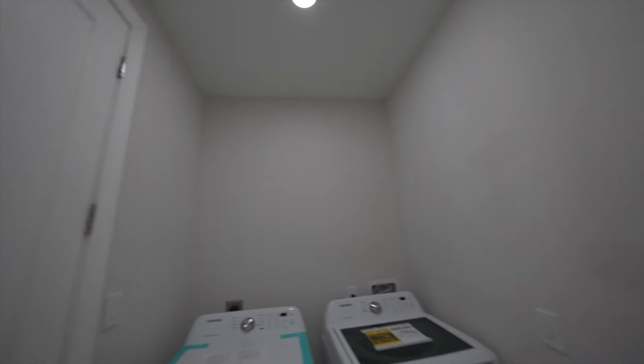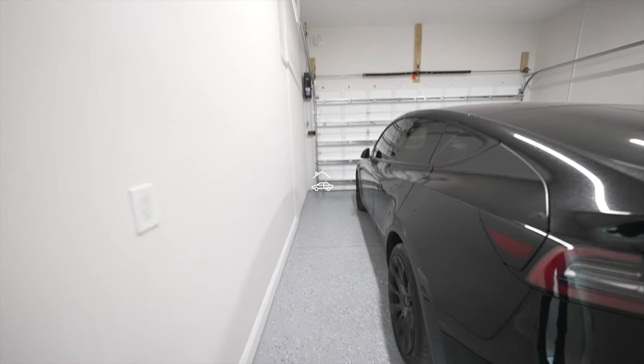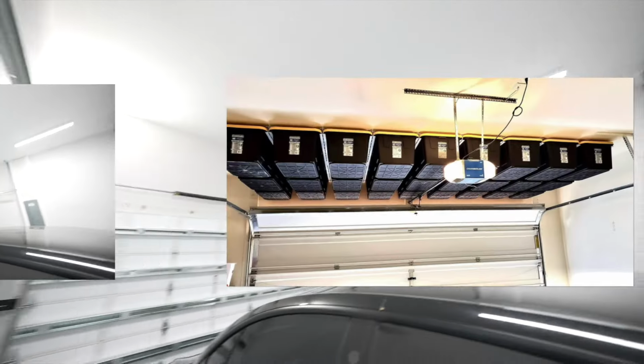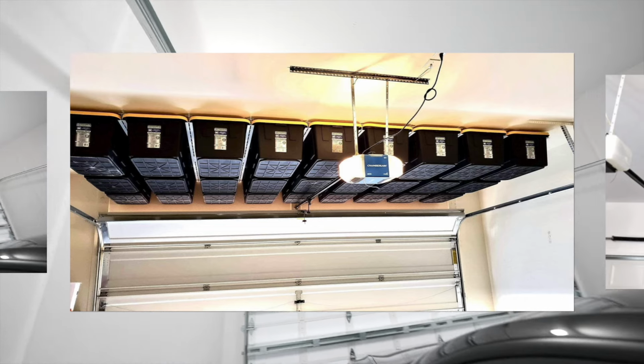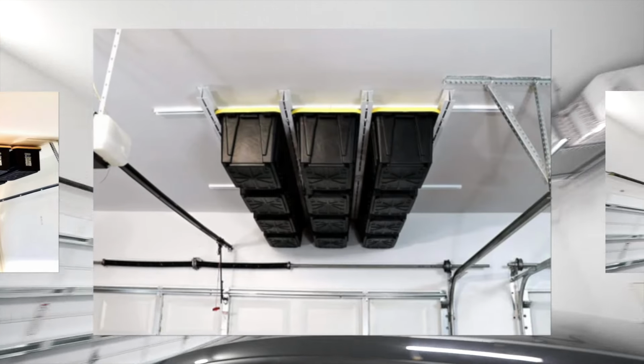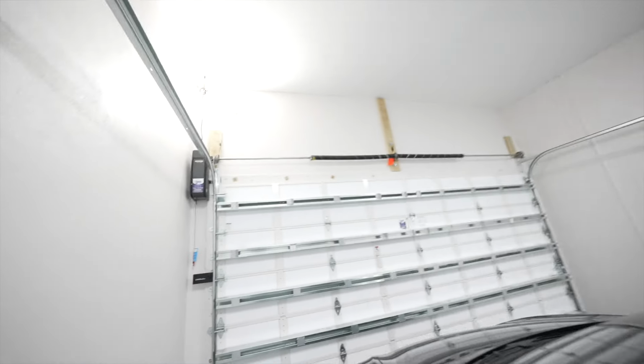It's definitely tall enough. And then, boom, here we are in the garage. My car in here. We have epoxy flooring. Look at the ceiling height in here. I know it's kind of hard to tell, but you could put all types of storage solutions. I'll be sure to throw them up on the screen, but you could definitely have all different types of storage up here. Shelving, whatever it is. I mean, there's storage in this garage for sure.